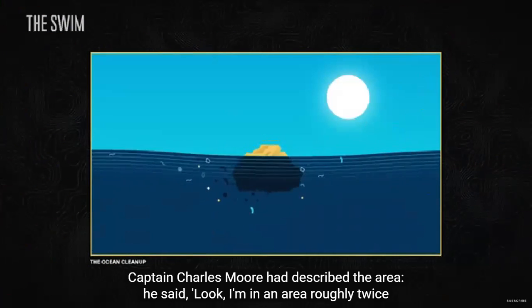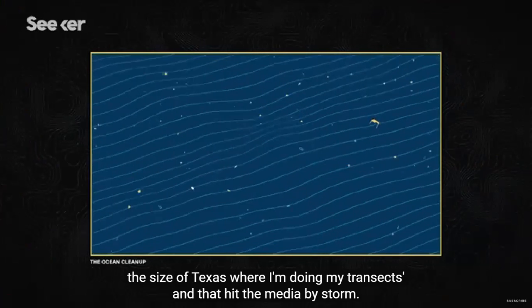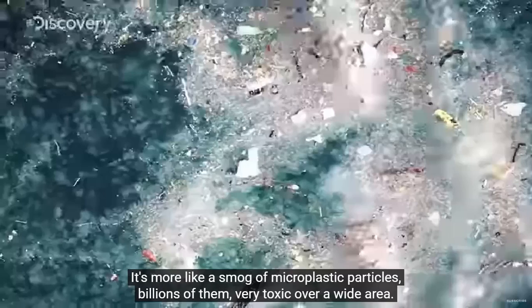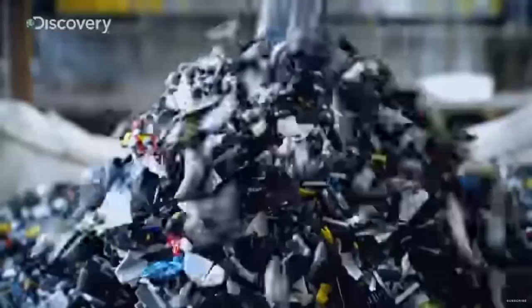Captain Charles Moore had described the area. He said, look, I'm in an area roughly twice the size of Texas where I'm doing my transects, and that hit the media by storm. But aren't these islands of trash? They don't exist. It's more like a smog of microplastic particles. Billions of them, very toxic, over a wide area.